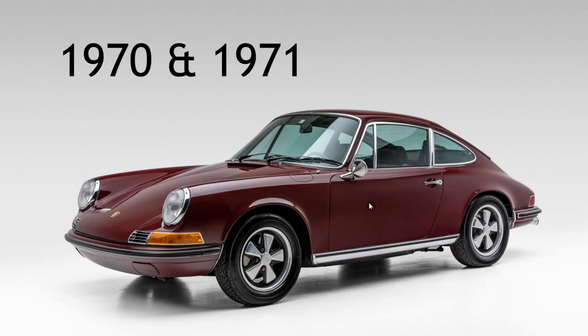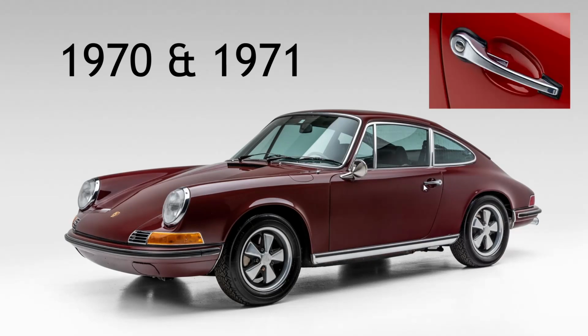Now again, here on the 70 and 71, we're going to group them together because they're pretty much indistinguishable, at least from the exterior. And what you're going to be looking for here is these round circular mirrors. Well, there's only going to be one mirror, but the circular mirror here on the driver's door and the later style door handle. So this will look different than a 68, 69, and it won't have the thumb press button as the earlier 911s before 1968 had.